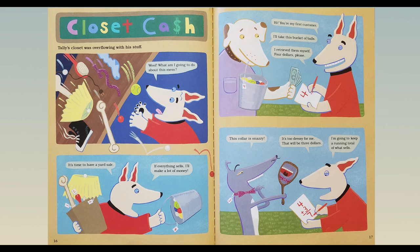I'll take this bucket of balls. I retrieved them myself. $4, please. This collar is snazzy. It's too dressy for me. That will be $3. I'm going to keep a running total of what sells.